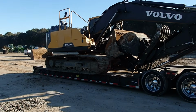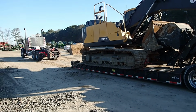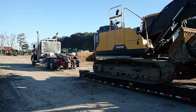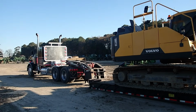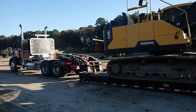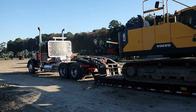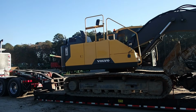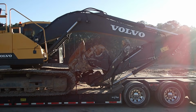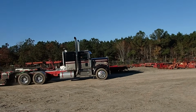All right, got it all loaded up, chained down. It's gonna hook back up. We're gonna roll on down the highway. We got about 60 miles to go. And just like that. There we go.